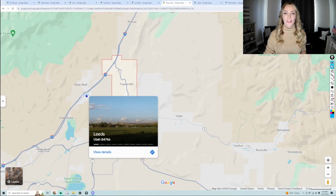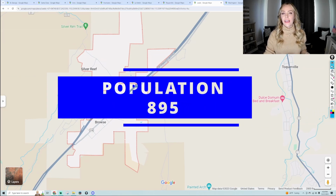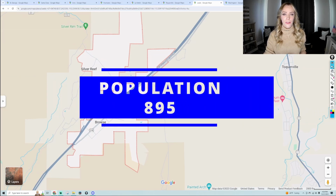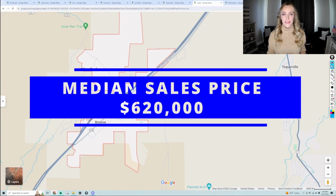Now, the next one I want to look at is Leeds. This is just off the I-15. You blink and you're going to miss it. There's not going to be any stores or anything, but it wraps around the I-15. Population here is about 895 people currently, really a small town, but the median sales price is right around $620,000 for the last year.